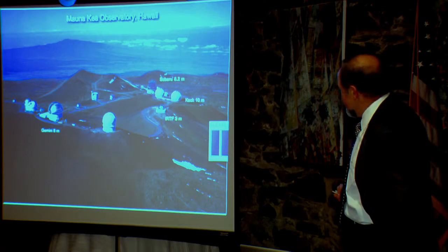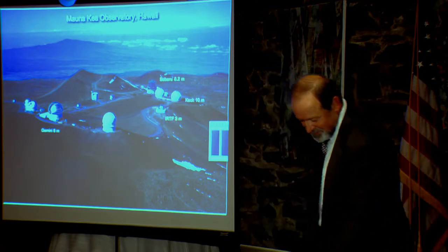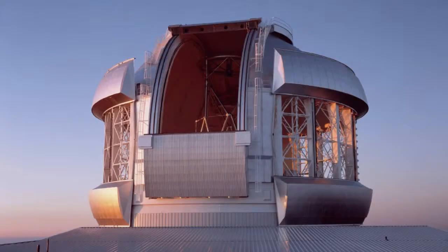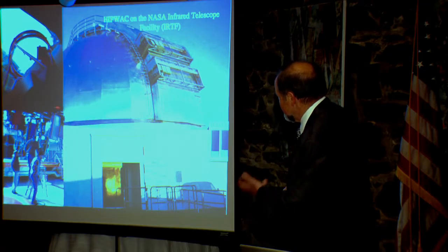And the IRTF, the Infrared Telescope Facility, it's only 3 meters, but it's a NASA telescope, and we love it. In fact, we love it so much we go there. That's what it looks like. This is us. See, we hang instruments at the end of this telescope. This is 3 meters across, and we can mount our instruments.